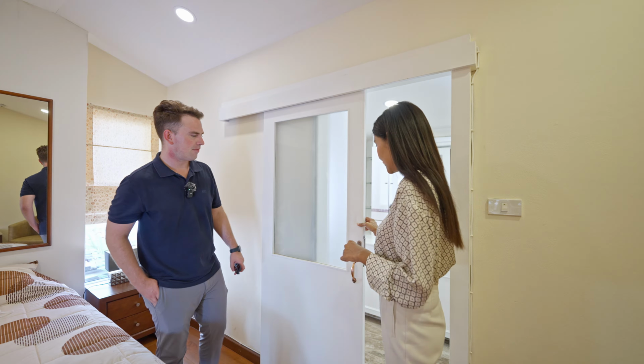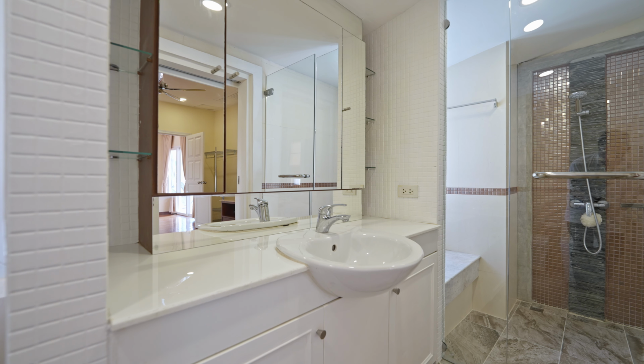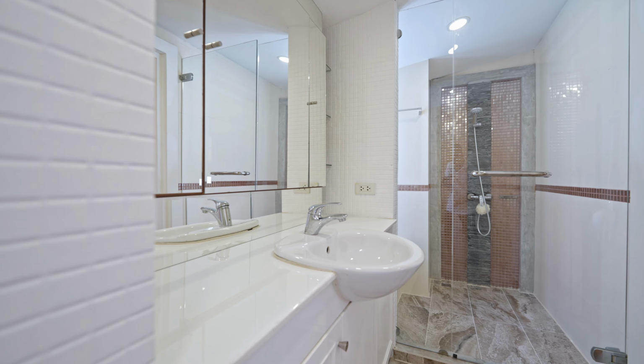And this is the bathroom with a sliding door. You have toilet, sinks and shower. The floor is changed to brown and marble color, but it's not slippery. It's quite nice when you walk.